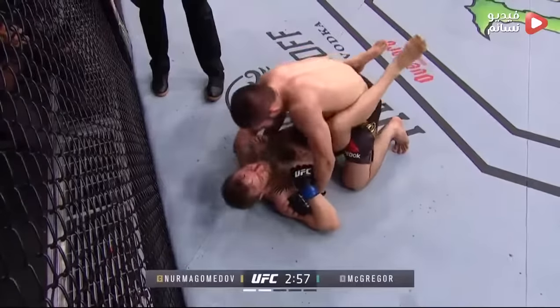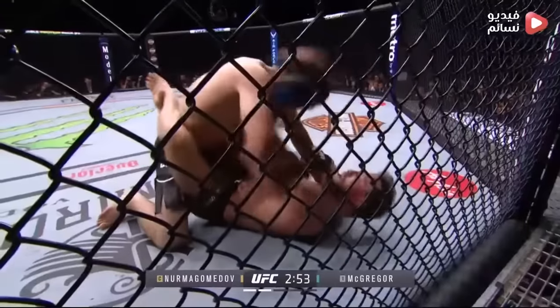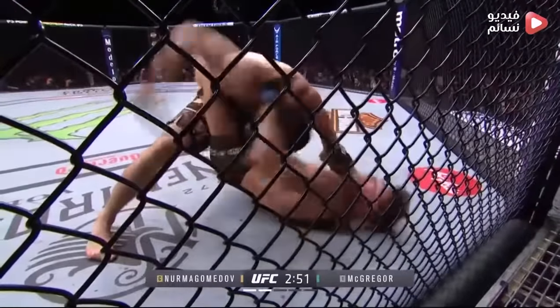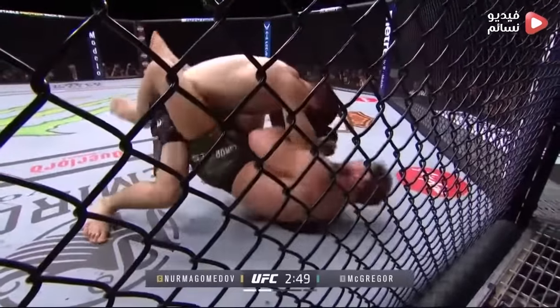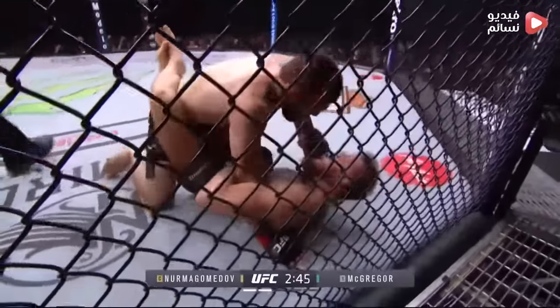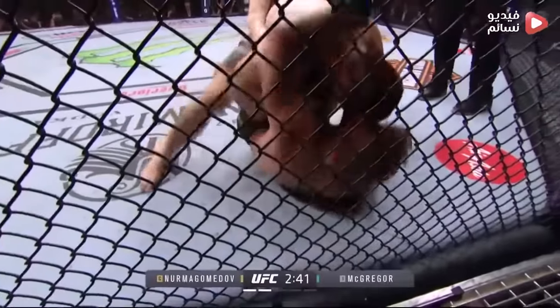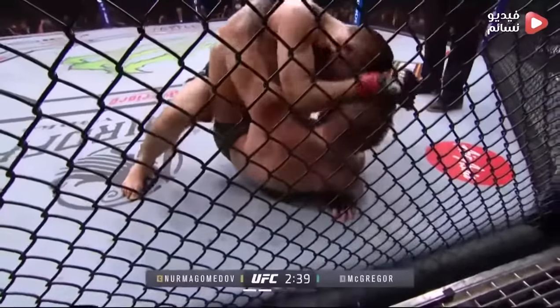Big right hands landing from Nurmagomedov, who came into this fight unquestionably in the best shape of his life. Connor's talking to him. I can't hear what he's saying, but he's getting tagged. Well, that's Khabib talking, and he's not saying nice things. Oh! Big elbow from Nurmagomedov did not appear to cut McGregor open.